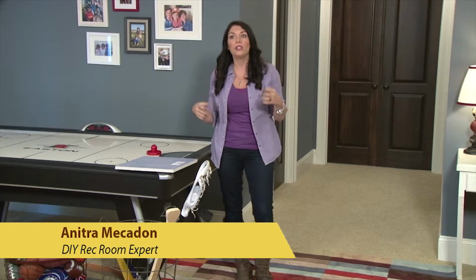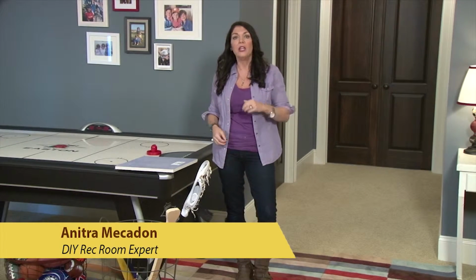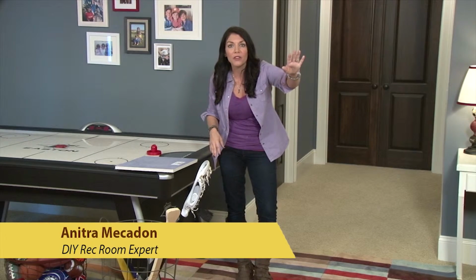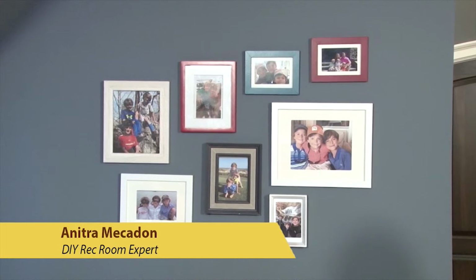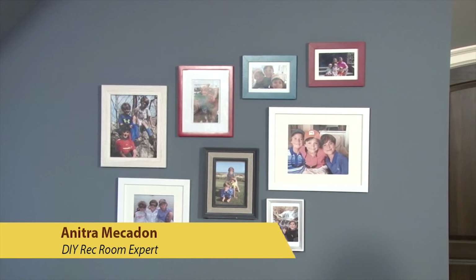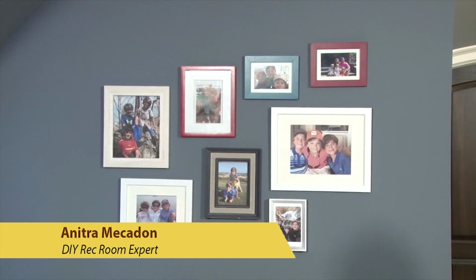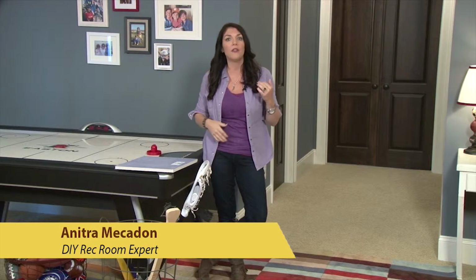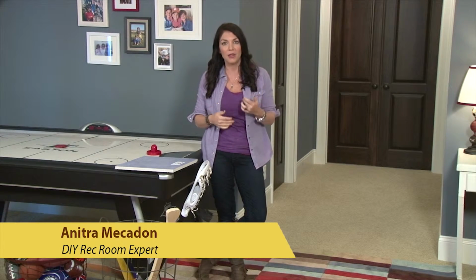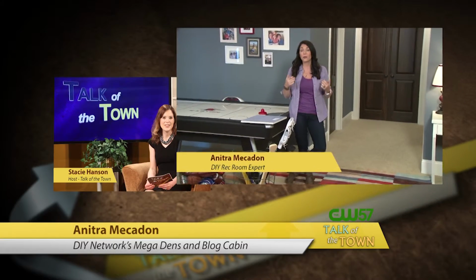The whole point is you don't have to spend a lot of money. Don't go out and buy artwork for this space. If you look behind me, I have a beautiful collage wall with family photos. It's just as easy to take those out and replace them with your kid's latest masterpiece. Collage walls are kind of on trend right now. They're the hip thing to do. So that's a great idea.